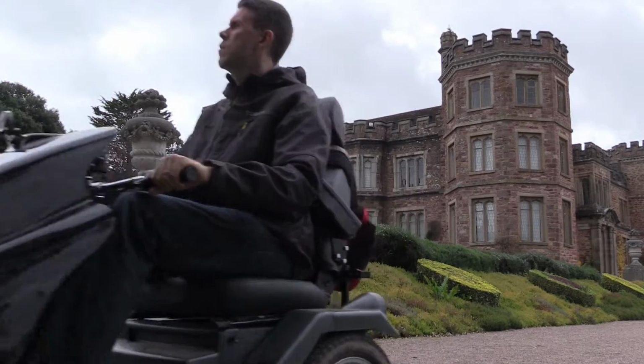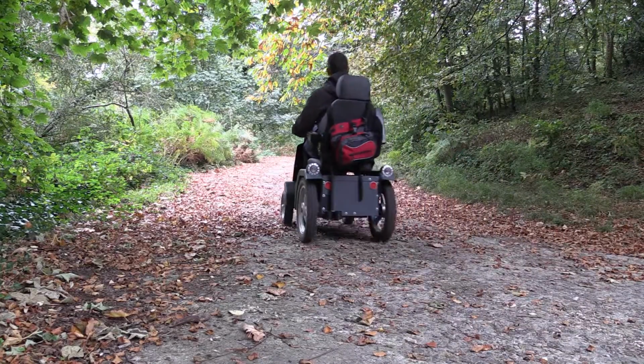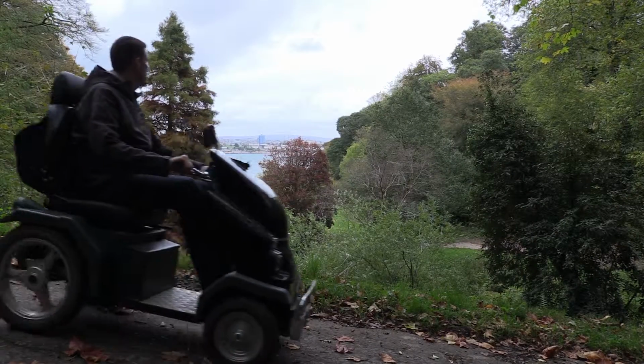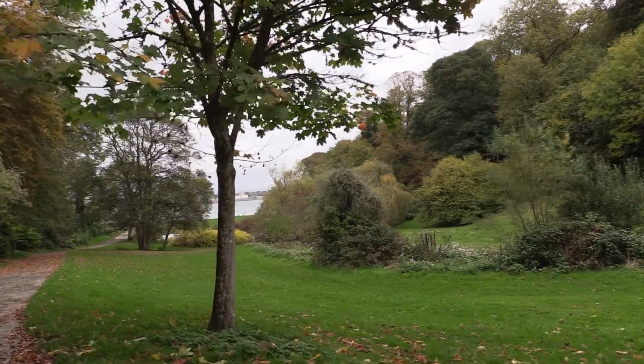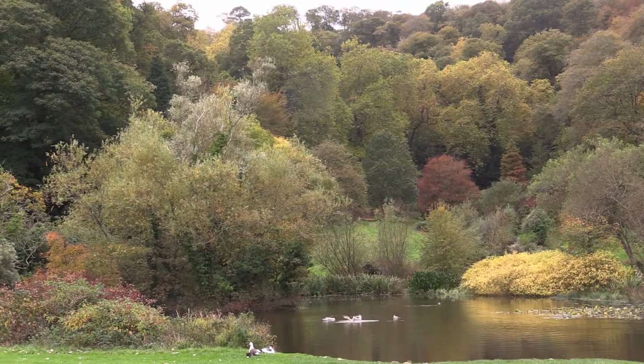Hi and welcome to stage 7 of the Tramper Challenge, and this time we're at Mount Edgcumbe Country Park. It's the first time I've been here, but it's a fantastic place. You've got a huge area of parkland, the historic house, and you come down here and you've got Plymouth across the water there. Fantastic waterfront setting, Drake Island in the background, and all of these different aspects can be seen on the Tramper routes that they have available here.